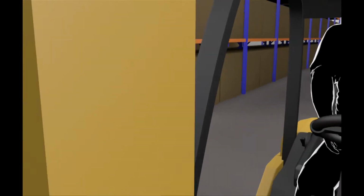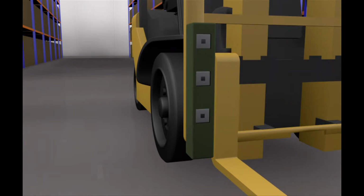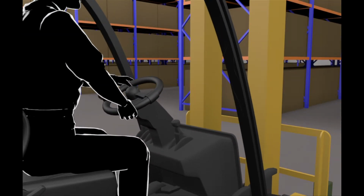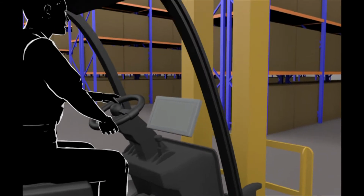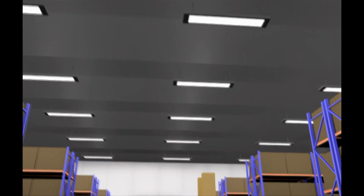We connect the processor unit to a ruggedized bar on the side of the forks that includes a forward-facing camera, load sensor, and height sensor. This enables us to identify pallets as they're picked up and also tells us how high they're lifted. Finally, we put a touchscreen into the driver's cab, which provides clear instructions and also allows interaction with the Warehouse Insights system. Along the aisles of the warehouse and across the open spaces, we install our overhead position markers.